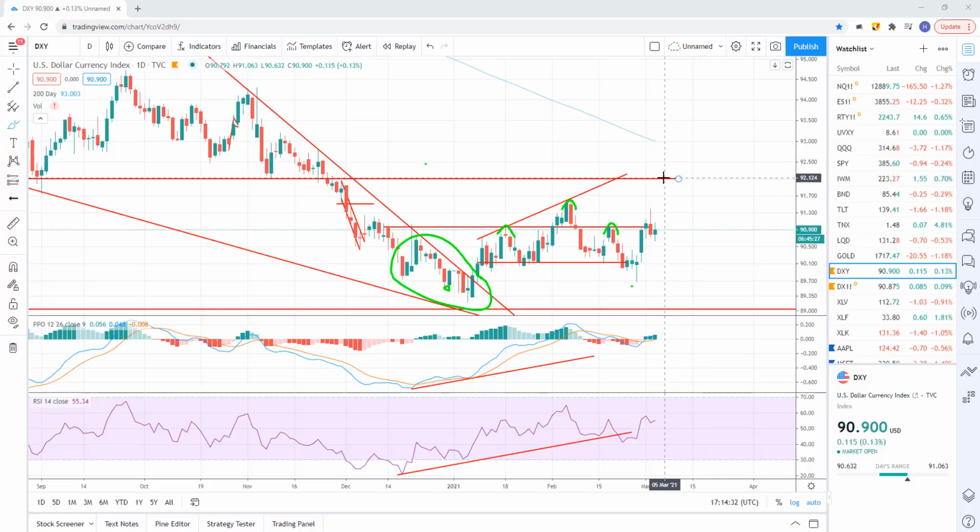A move up to 92 should continue to kind of freak the market out, probably freak gold out a little bit, and then a move back below 90, gold will probably start to benefit, and we'll see, if it's substantial, what's going to happen. So again, that's the range.